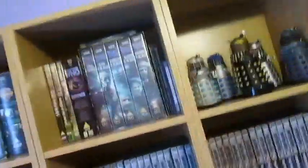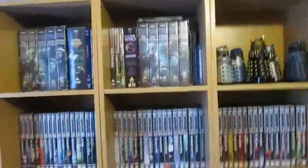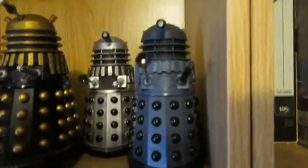I've never watched any of these. I've just got them because, like, why do I watch different ones? Like, why do I have so many copies of Genesis of the Daleks? Why did this happen? Also, of course, this Dalek is the Genesis one, so in theory he should be over here, but it's making up the numbers.